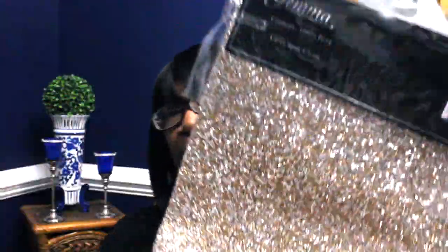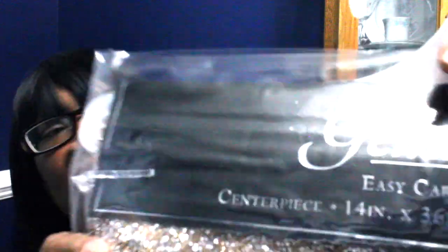I got 2 more items. And this here I purchased from Ross the other day. I always go in there looking at the napkins, and I found this. And look at it. They said it's a centerpiece. If you can see that. It says centerpiece. And it is so gorgeous.